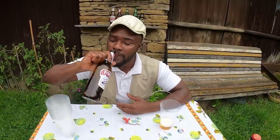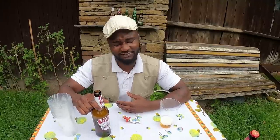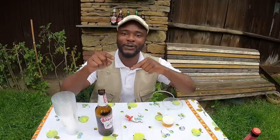For me, again, it's not a beer that I will go and buy in the shop. It tastes a combination of bitter and sweet, just like the rest. Definitely. I'll tell you what, I am going to feel a little bit drunk after this. And I reckon for me to get drunk, it will take about 15 beers. How about you? Let me know.